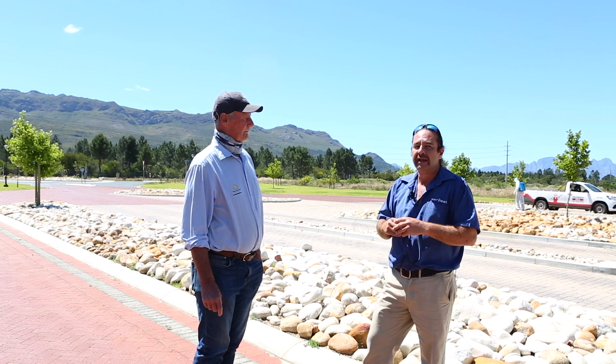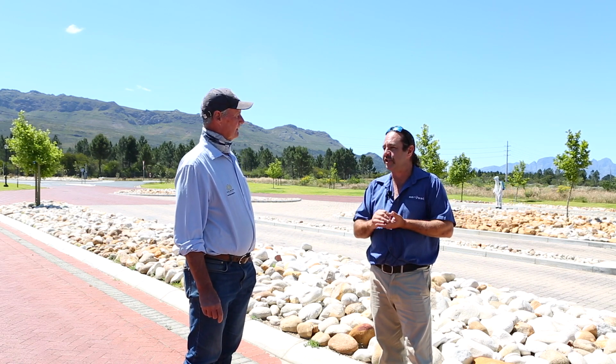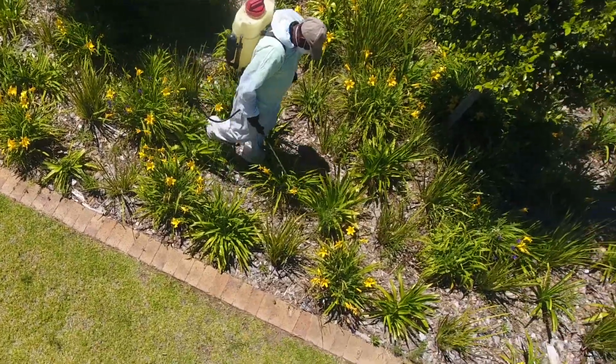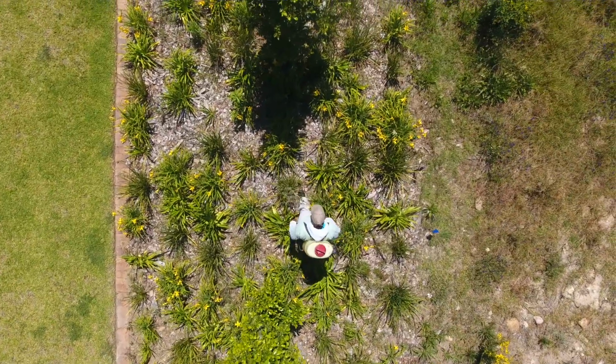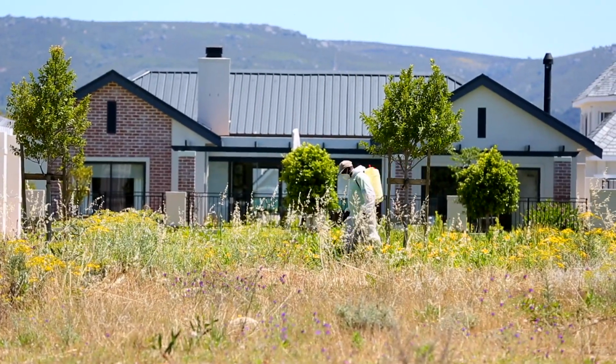Right. All right. Then there's a third product that I thought we can talk about today, which is a gel that we spray within flower beds to combat grasses. So that's why it's difficult, because again, mechanical removal of grasses in those areas within beds, it's difficult to get the root out.